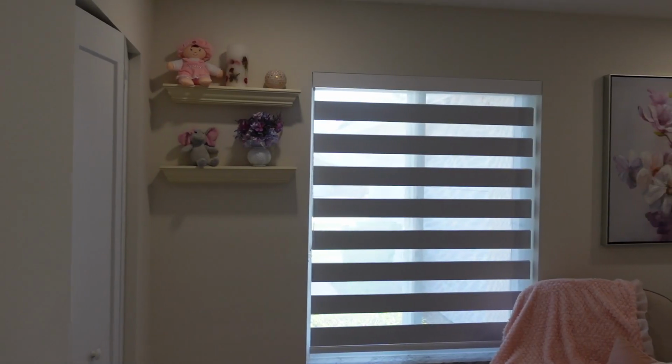She is currently sleeping in the crib, so I'm not gonna be able to talk that loud, but I can't wait to show you guys. It's gonna look super cute. I think you guys are gonna love it. I really like it, and it took a while, but we finally got it done. So let's go ahead and get started with her nursery tour.